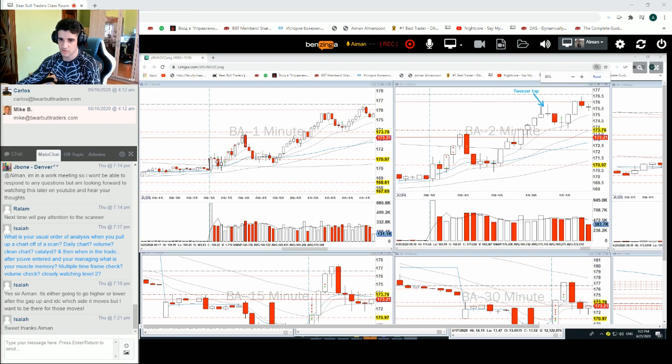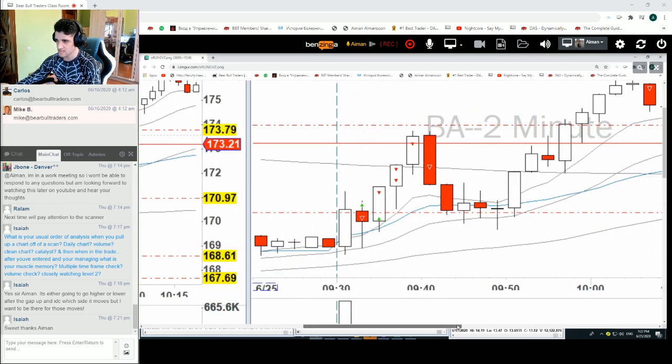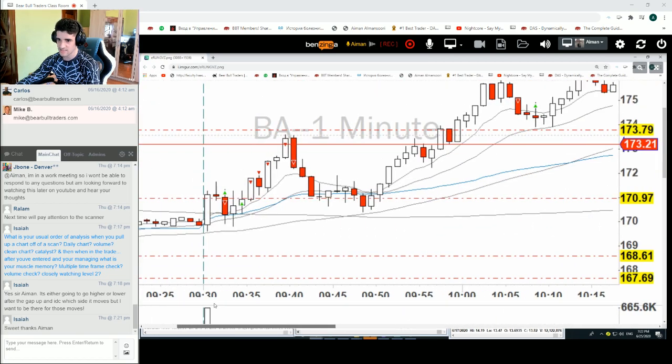On the 1 minute chart, it looked decent for a short, but looking at the 5 minute chart, it was a little bit early because it just started the move. Look at this. This is the 1 minute chart, and this is the 5 minute chart. See, it's just starting to break above the direction. It just opened right there. This is the average 5 minute candle size, so it's a little bit early to take it to the short side there, and it's early to take it to the long side right here.